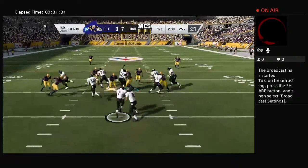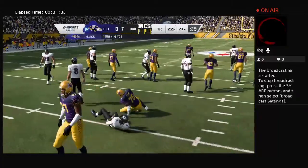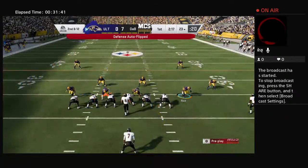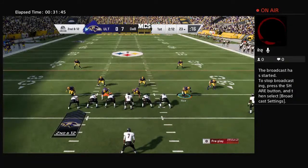Five. They'll run on 1st down. Vick. And he is met in his tracks behind the line of scrimmage. It's a loss of 2 there, bringing up 2nd down. First play of the drive goes the wrong way. Here's 2nd and 12.